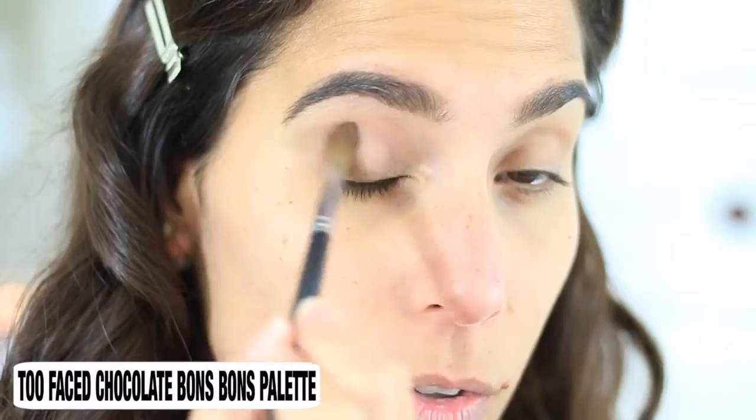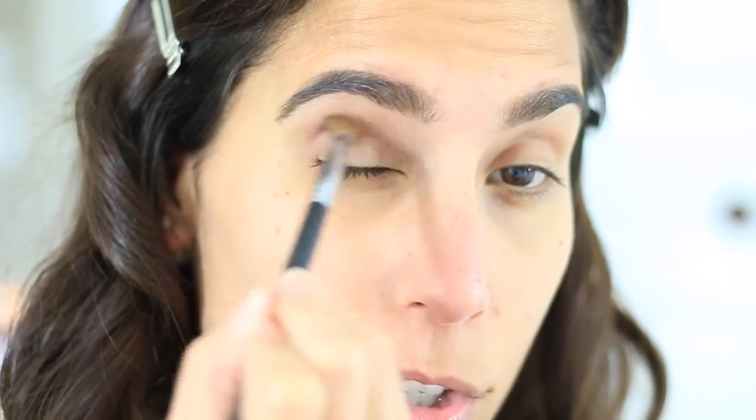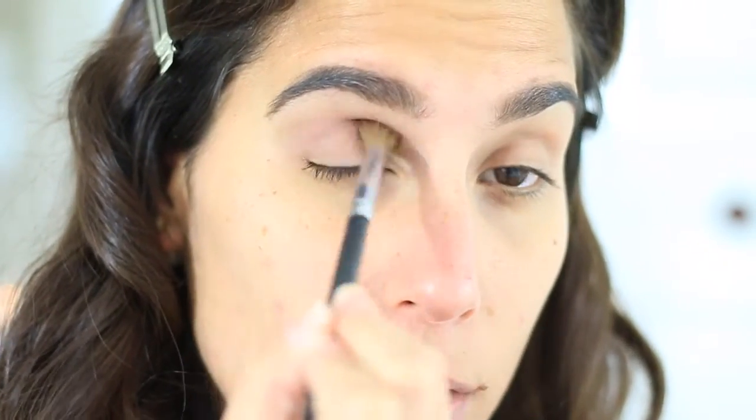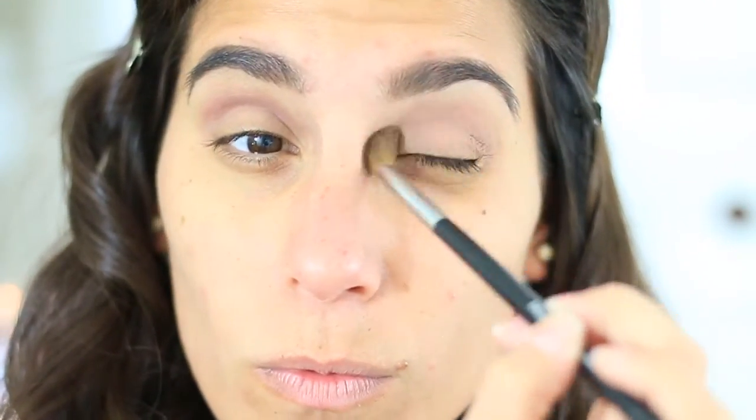one right over here. So I'm basically just going to be applying this on my crease area, bringing it up a little bit, and I'm just going to go back and forth and then in circular motions. I'm just really going to try to blend this color out. And also guys, this palette is so pigmented, it is so easy to blend out these colors. You get so much pigmentation and they're so smooth and silky. It's very easy to blend these colors out.